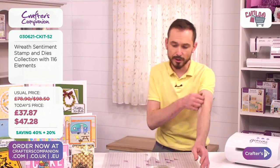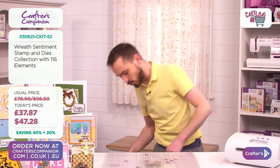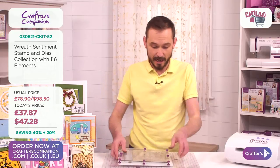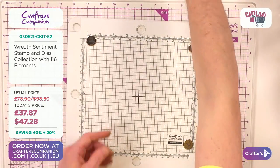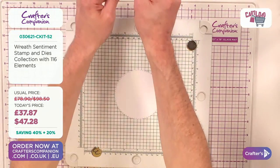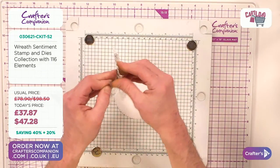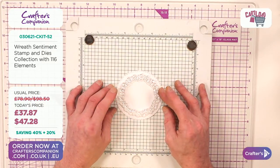So I thought this time what we're going to do is use a simple wreath. And this time, because you get the stamp and the die to go with it, instead of using just the die like we've done before, let's use just the stamp so you can see how you can do it that way. And I've already taken a die cut circle out here, Joe, beforehand. So let's take our wreath, and then I'm going to position this one where I want it. So get it into the middle.